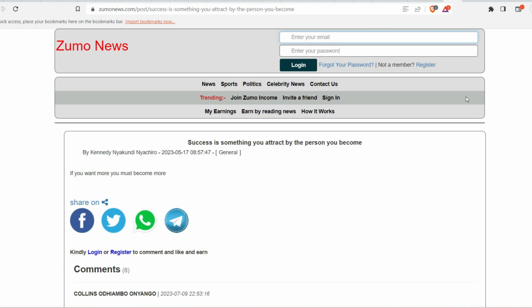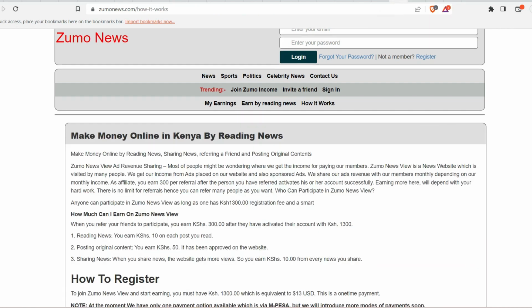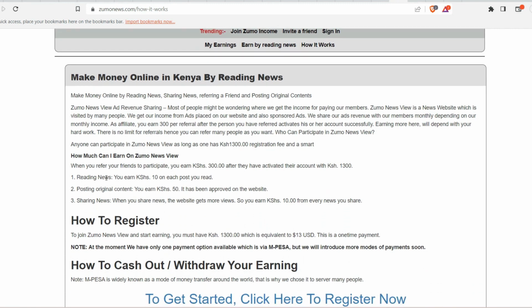So in my conclusion, this website is legit, and so far they are taking money from you, they are going to deliver. If it were a free platform, I wouldn't advise you, and to a certain extent I wouldn't be able to tell you if they will be able to pay this amount on a monthly basis, based on what they have explained on this particular section here, which is reading news, how much you're going to make, posting original content, how much you're going to be making, and sharing news, how much you're going to make. So overall, you're going to be making around 70 Kenyan shillings on a daily basis, if you are actually active on this platform. Aside from that, I think this website is legit, and you can definitely try it out if you're looking for side money you can do from the comfort of your home. So you don't have to visit any place before you can make money from Zumo News.